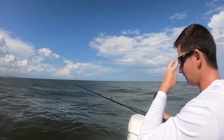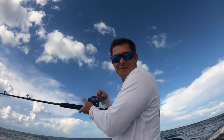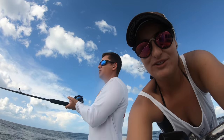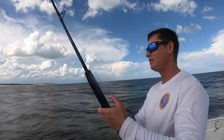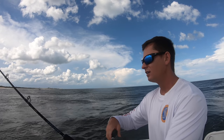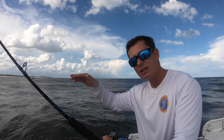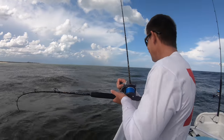Cast it out there and just let it sit on bottom. Pretty sure I got redfish number two on. Redfish fever. The redfish actually pull drag. The bluefish and jacks don't really. Oh, the redfish. Oh, God, I just got broke off. I think everything's gone. I think it got eaten. I'm not even kidding. Did you see that? It looked like something ate it.